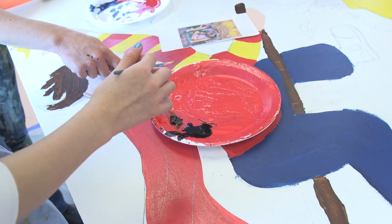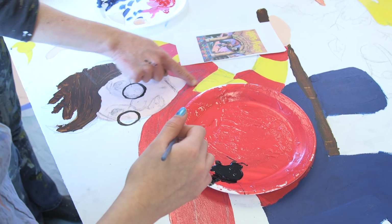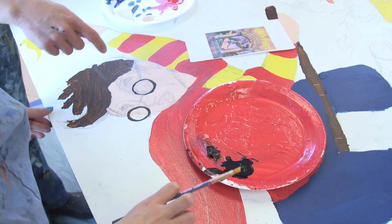A little bit, and then he also needs black inside of his mouth, and a little bit under some of these areas that I outlined with pencil. You can start outlining that.